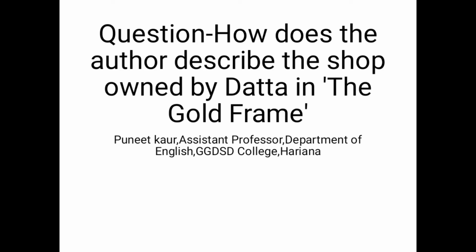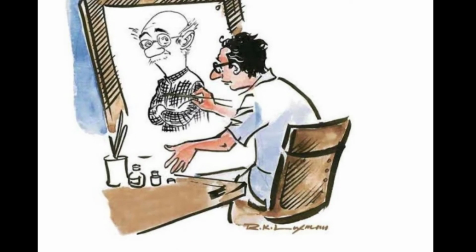Today we are going to discuss the next important question from the story The Gold Frame, written by R.K. Lakshman. Students, in our previous lecture we discussed the question, character sketch of Datta, and today we are going to discuss the next question, that is, how does the author describe the shop owned by Datta in The Gold Frame? I repeat the question. How does the author describe the shop owned by Datta in The Gold Frame? So let us begin with the answer to this question.